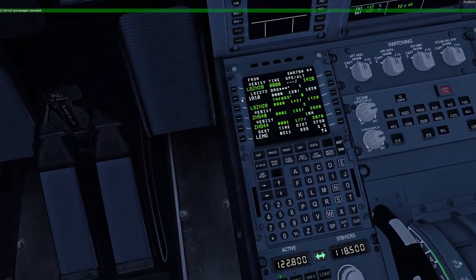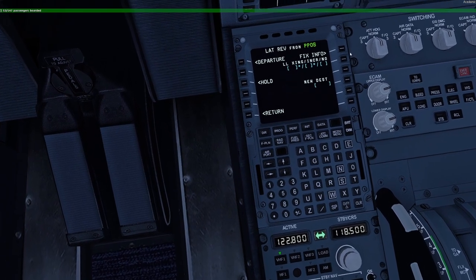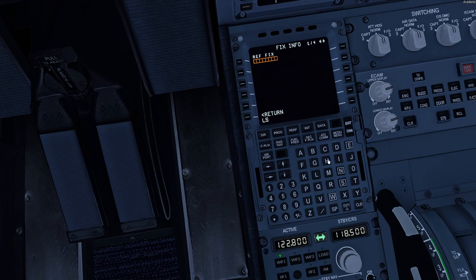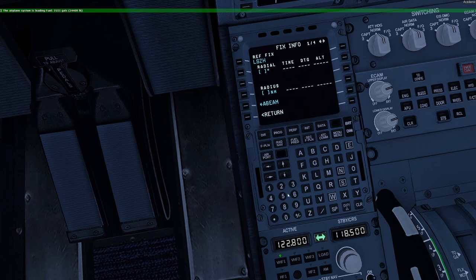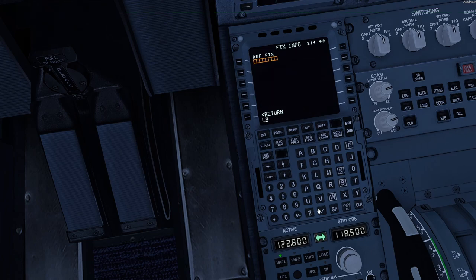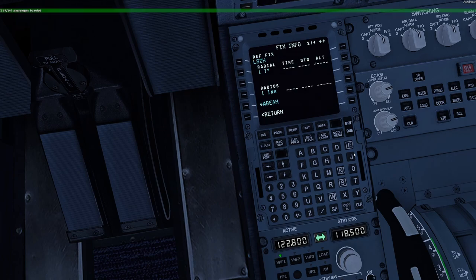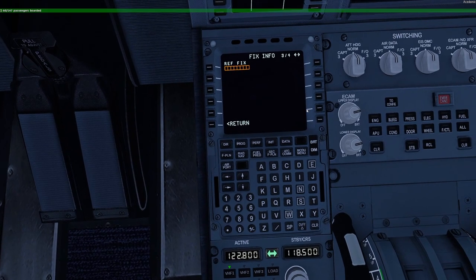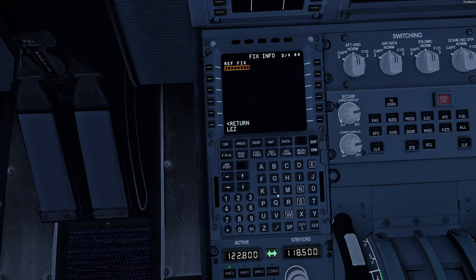What else do we need to do? We need to put in some fix rings, so we'll put some around Zurich. I hate the click spots sometimes on this aircraft. Let's do a 5 mile and a 10 mile. Just so it's nice to kind of gauge whereabouts we are on departure. And then we'll put around our alternate LEZL. We'll do a 50 and a 100.